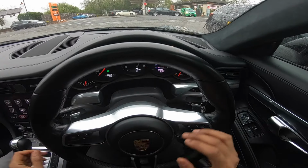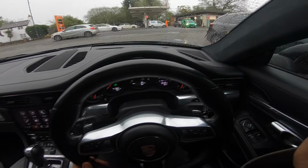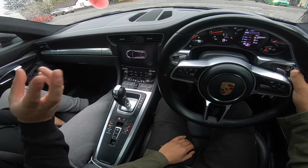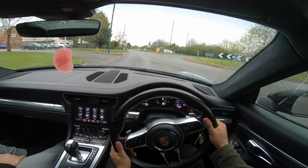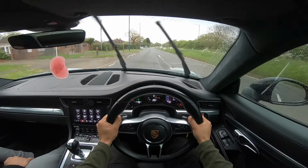You got turbo PSI, oil pressure, temperature. Wow! In the Skyline, we've got to look at all the gauges and everything, but I do like that everything's just compressed into one. That teaches me how to drive the Porsche. I feel like I'm in a German car right now, as well. There's the fence right there. And this is beautiful, bro.